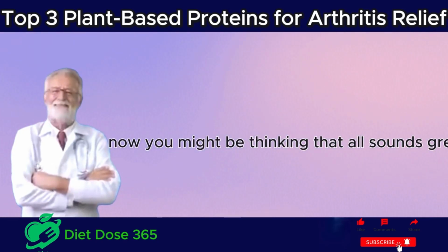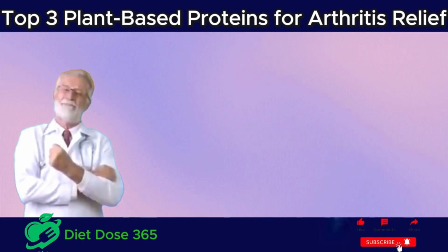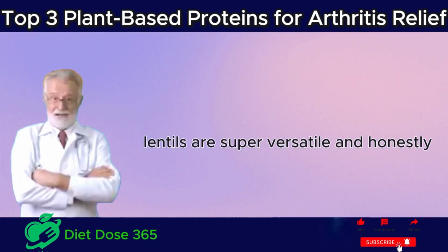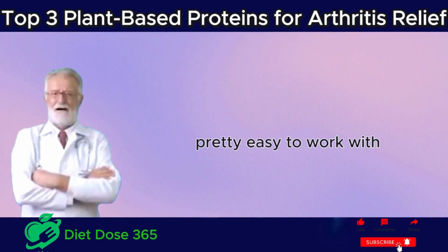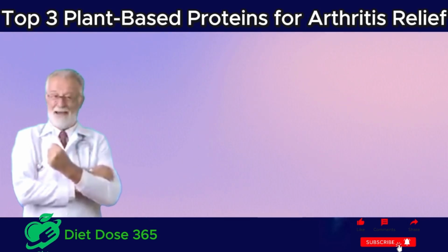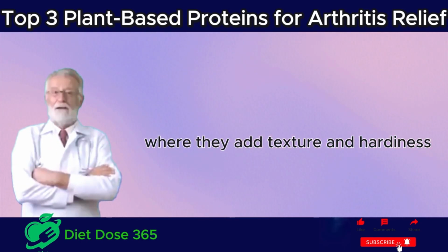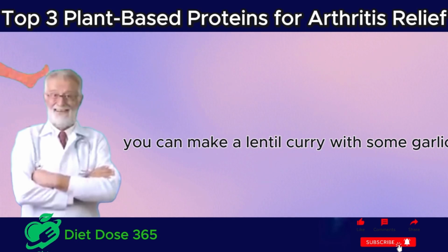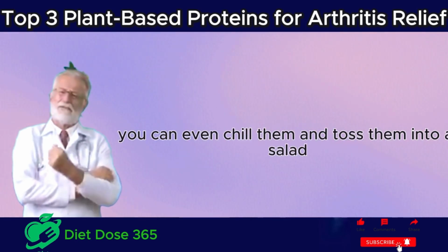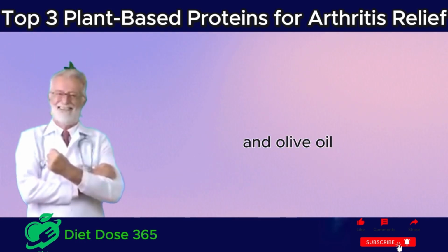Now, you might be thinking, that all sounds great, but how do I actually eat lentils? The answer, however you want. Lentils are super versatile and honestly pretty easy to work with, even if you don't love spending time in the kitchen. You can throw them into a soup or stew where they add texture and heartiness. You can make a lentil curry with some garlic, onions, and spices. You can even chill them and toss them into a salad with some chopped veggies and olive oil.